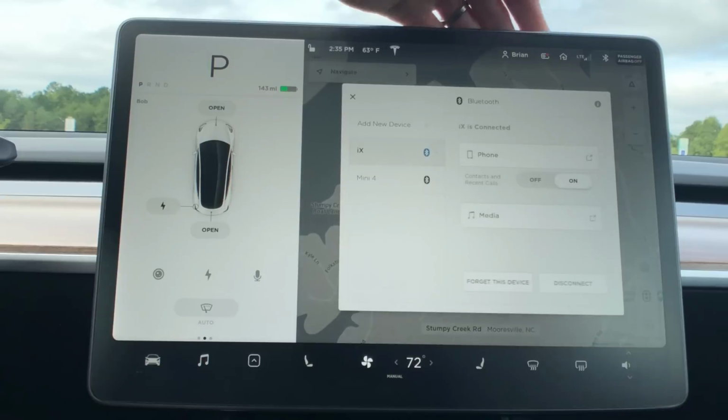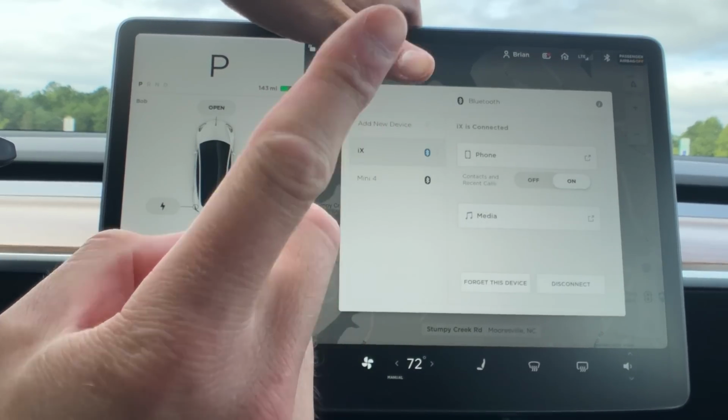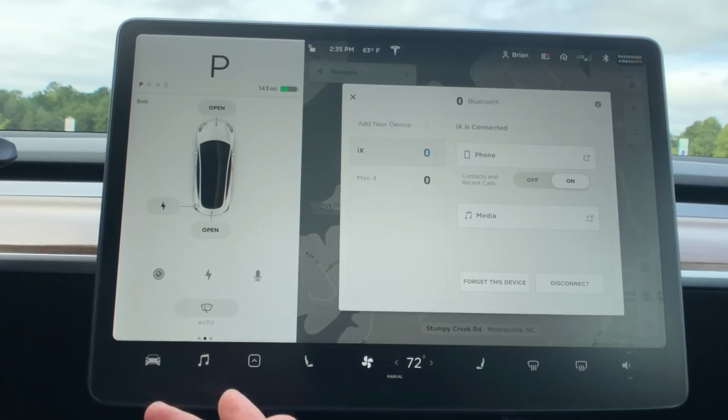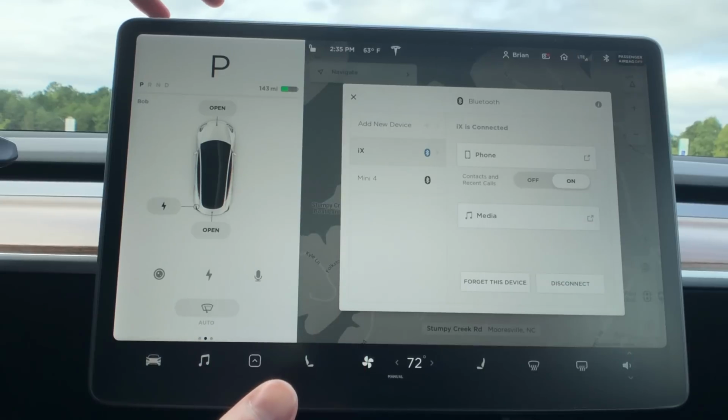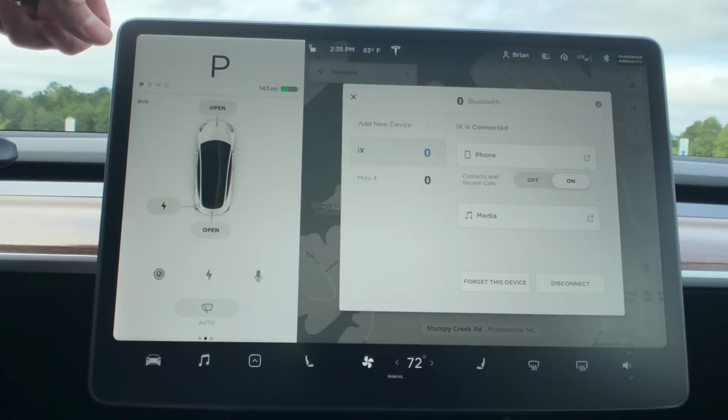The other thing, Bluetooth devices. You can still only have one Bluetooth device hooked up to this at once. Tesla, seriously? This is 2018. These are the smartest cars in the world, and we can only have one Bluetooth device? Are you kidding me? Hello? Really? Is this thing on? Can you hear me? Why can't both of these Bluetooth devices be hooked up at one time?